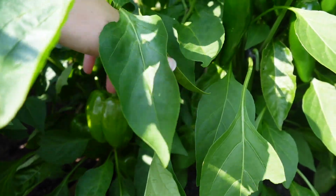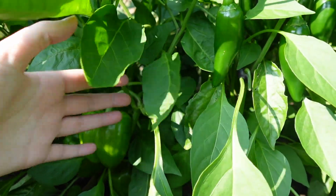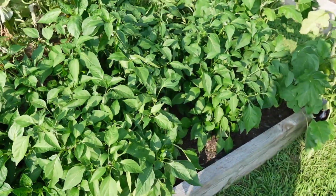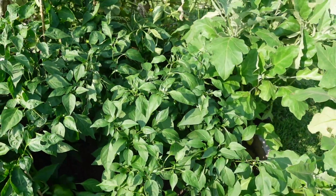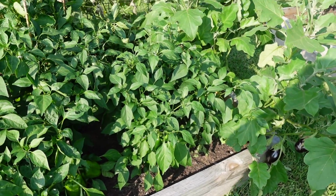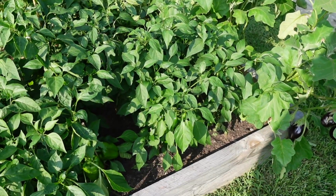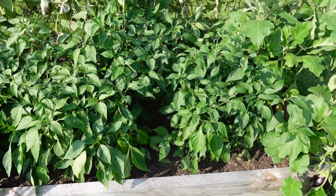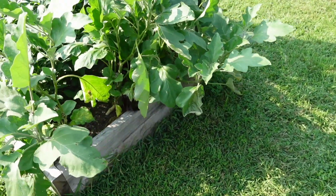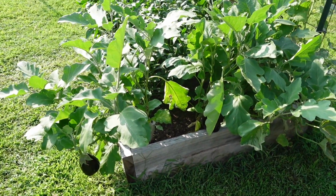These ones are supposed to turn red. So we've harvested a couple of green ones, but we really want them to go red. But this year, the peppers have just been amazing. Probably the best plant we've had, in my opinion. So yeah, we've been very lucky to have a good pepper harvest.